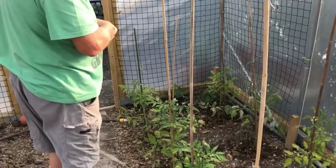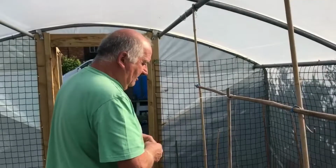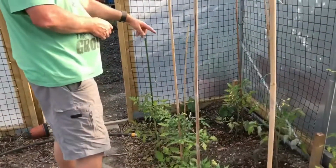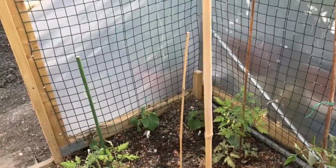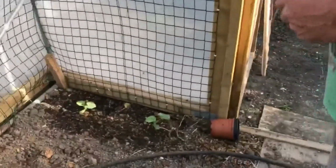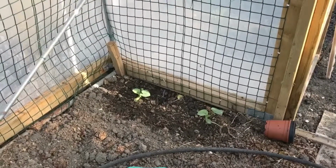Now Money Makers are like the cherry tomatoes, aren't they? Well, a little bit bigger than cherry, about like what we might call an ordinary size tomato. Okay. And then there's some cucumbers down there. And then on this side of the path we've just got two melons, just hiding away in a little corner. Yeah.